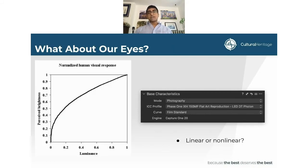What about our eyes? How do our eyes see light? Again, not a trick question. Is this linear or nonlinear? All right, excellent. Very nonlinear. You can see if you put in like 0.2 on the x-axis, you get a bunch of response. And then if you put in another 0.2, you get a little bit less. And then you put in another 0.2 and you get even less until you hit some saturation point.